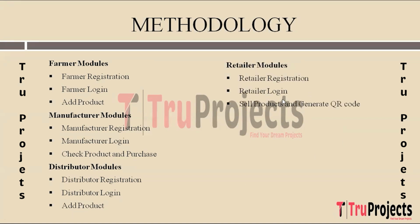These are the retailer modules. So, retailers, after registration and login, gain access to functionalities like selling products and generating QR codes. This empowers retailers to manage inventory efficiently, enhance product visibility, and facilitate seamless transactions with customers.